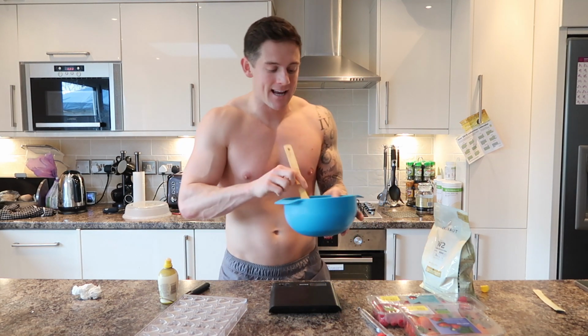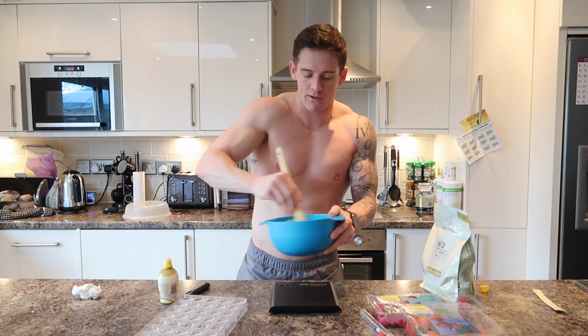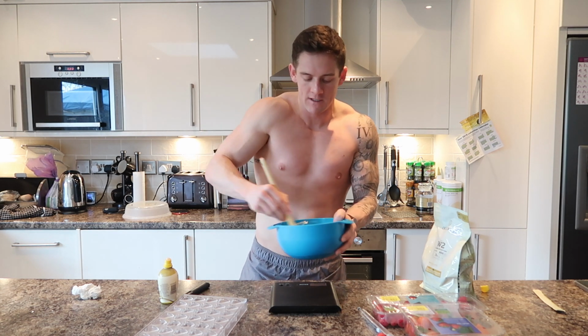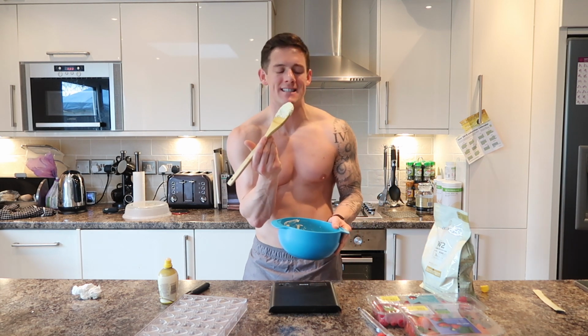Movement is the key to tempering chocolate. Don't just put it in the microwave and wait for it all to go to liquid, because as you move it, it starts melting more. Oh, this is looking good! It's so tempting to lick that spoon, but I can't do that because I'm sending these away.